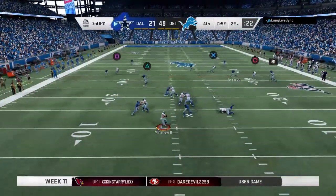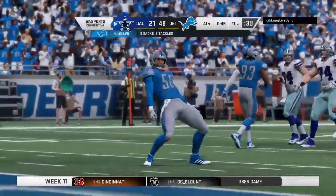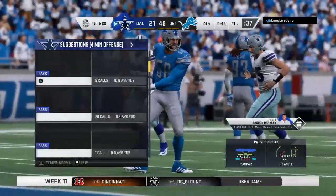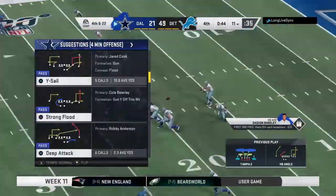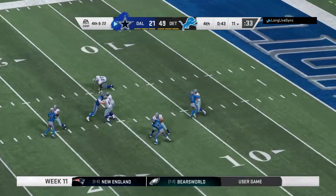From the gun, Minshew to throw. Now the pressure comes and he goes down. Just inside the 10, back at the 9. Von Miller in there to get him sack number 14 for him on the year.